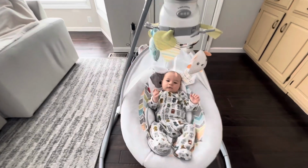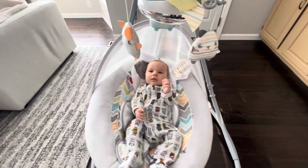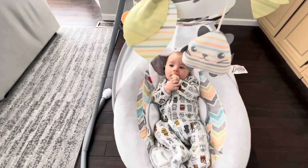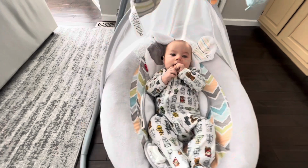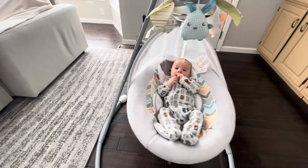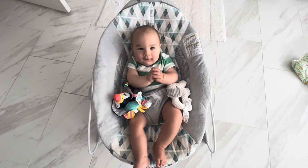First-time parent, you're going to want to get all the things because babies, although small, require a lot of equipment. So when I'm talking about all the things, I'm talking about a baby swing for your baby to rest in and have comforting music play around him as he tries to relax and possibly sleep.